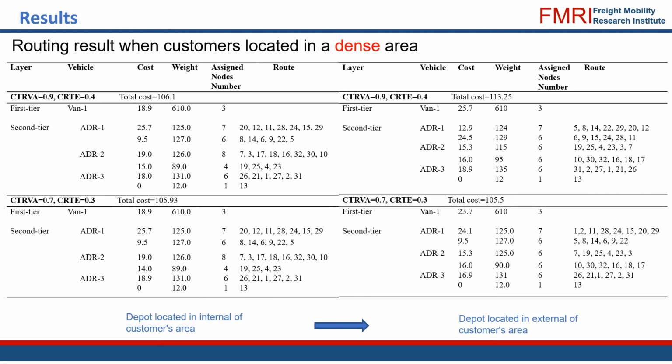We also find another 2 important factors. One is the customers' density, another is the depot location. In this table, we analyze the combined impacts of these 3 factors on the delivery network. For example, here, when customers are located in dense areas, when the depot moves from inner of the customers' area to external of the customers' area, under this cost ratio, for example, 0.9, 0.4, the total cost will increase. Whereas under this cost ratio, where CRTE is equal to 0.7, CRT is equal to 0.3, the total cost almost keeps the same.